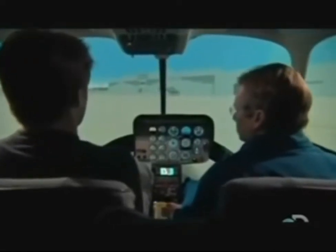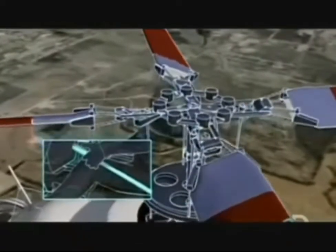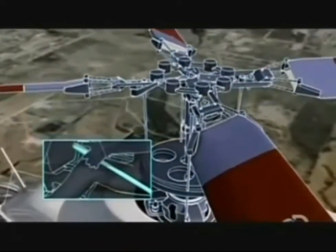Yes, sir. For that, I need to understand the three main controls that maneuver the aircraft. So we're going to start slowly, add in collective. Okay. First, the collective. It controls the angle of the main rotor blades and affects the amount of lift. Pull up, and the helicopter goes up. Push down, and the helicopter goes down.